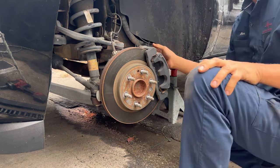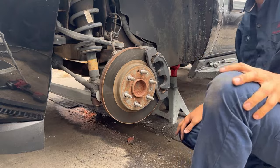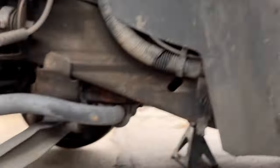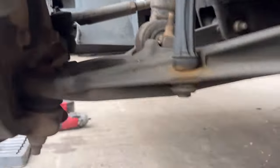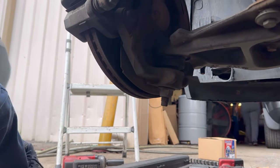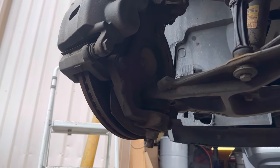All right, so I'm gonna move y'all inside here so we can show you what we're doing next. Let's see if you can get a good view of what's going on. Let's check that out. Voila.